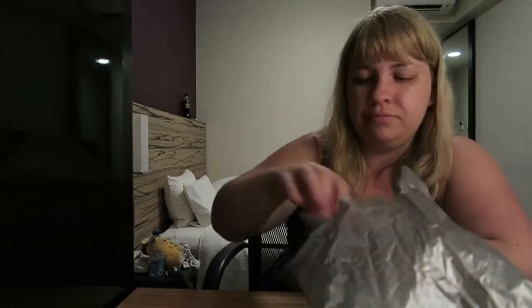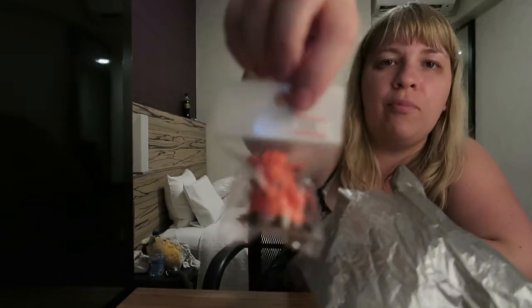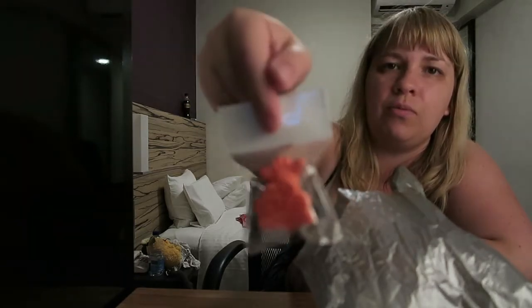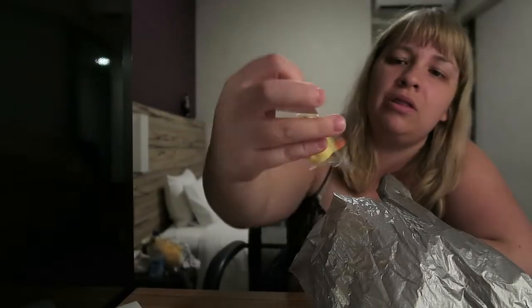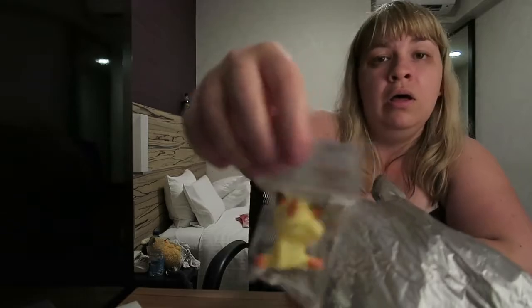And then I got Vulpix, and there was more than one Vulpix there, but I like this design better than the other one. The other one was kind of her running, so I like this one better. And then I got Meowth. That was the only Meowth I saw. I love Meowth. Meowth is one of my favorite Pokemon.